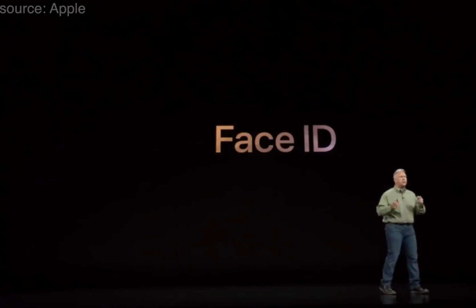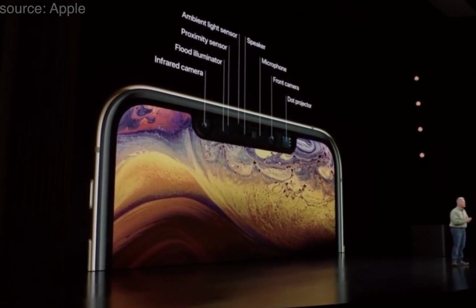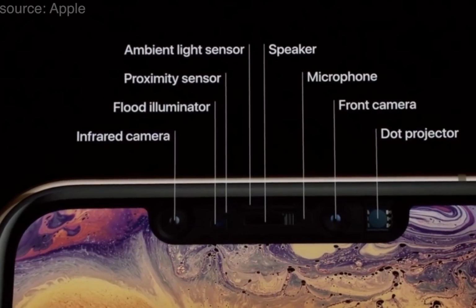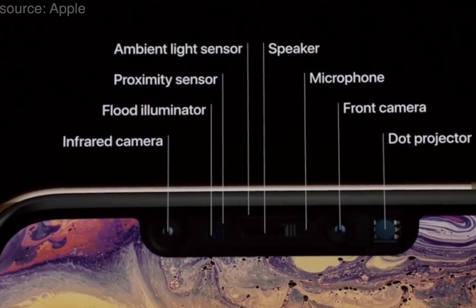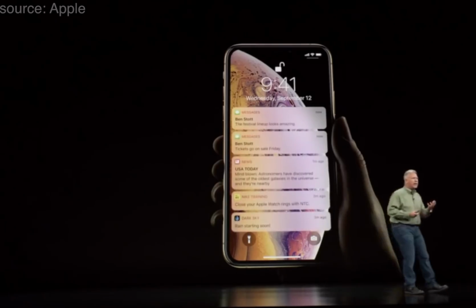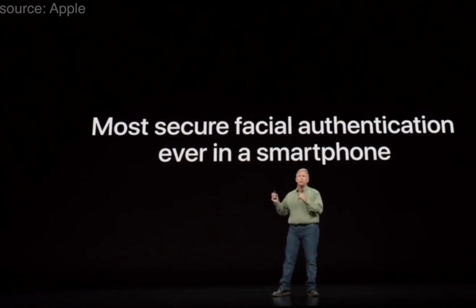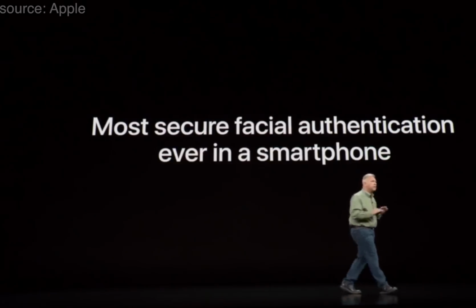Face ID is a huge step forward in biometric protection for all of our personal data on our devices. And there's so much technology in that little space right there. An infrared camera, flood illuminator, proximity sensor, ambient light sensor, dot projector, front camera, speaker, and microphone. And they're designed with multiple neural networks. Pick up your iPhone, look at it, it recognizes your face and unlocks. In fact, we're proud to say it is the most secure facial authentication ever in a smartphone.